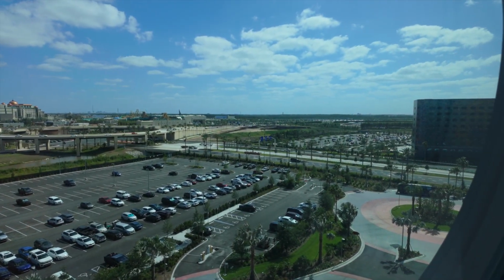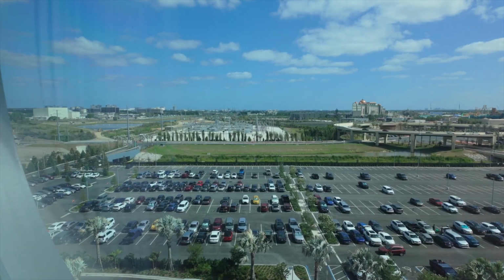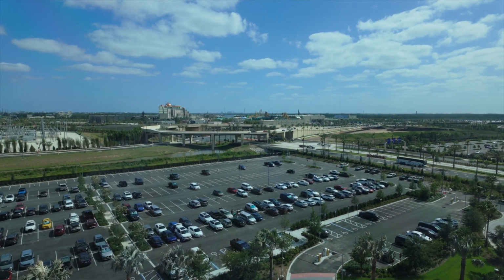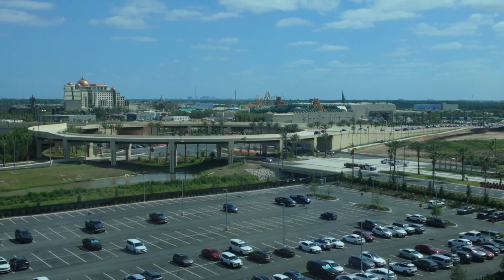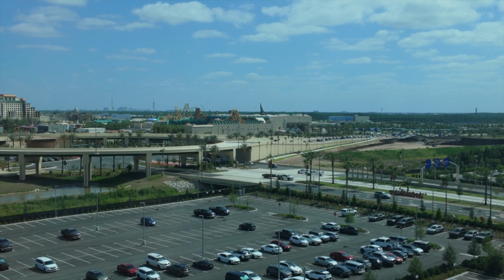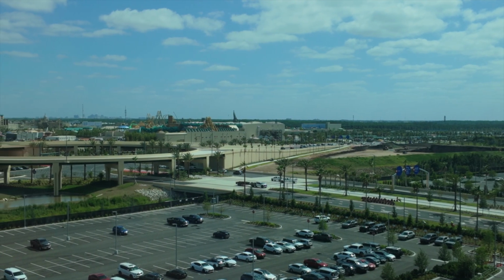Well, good morning everyone. It is Wednesday. I am checking out. It is time to check out. So I'm getting one last look at Epic. For now, I'm watching all these cars pour off the interchange here, heading to Epic. Lots of people heading into Epic today. I've seen a lot of traffic heading that way, so I think it's going to be a pretty busy day over there. It was definitely a busy day for us.